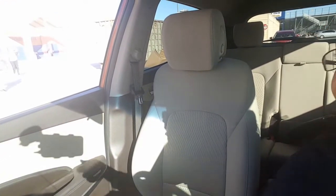Picking up the mini from school. Had to get off work early because she is getting her braces off today, y'all. So exciting. I know she's got to be excited. Here she comes. Can you see her? I can't see yet.